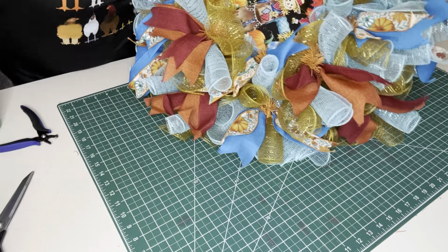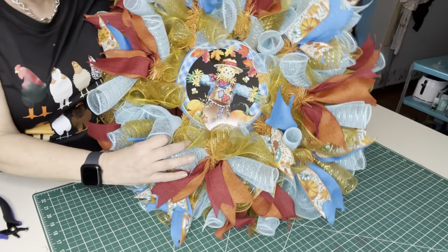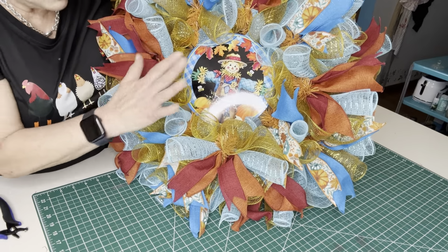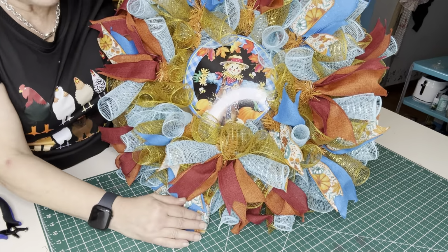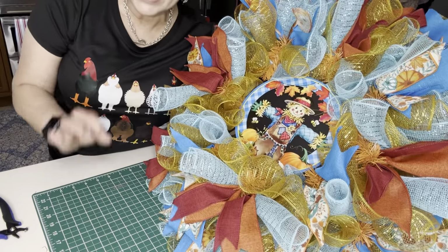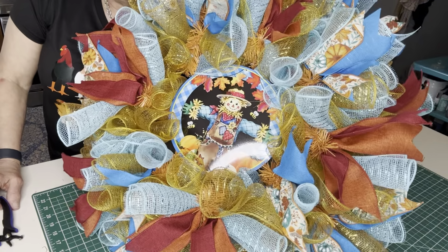So let me adjust the camera. Hopefully I can do this. Yeah. So there you go. So even though this is showing really yellow, it matches everything very, very well. Now you could put a big bow, and I used every inch of the mesh, but I did have ribbon from the kit left over.